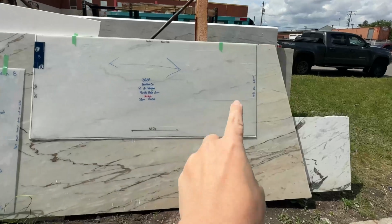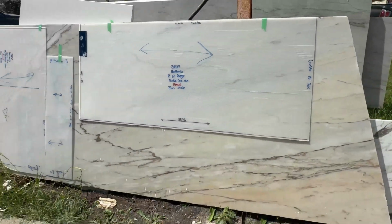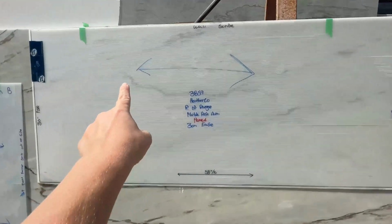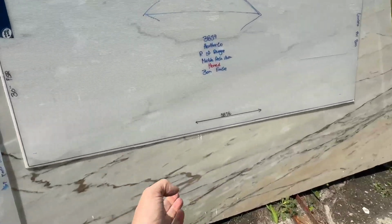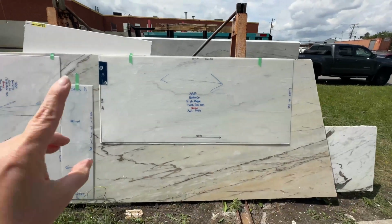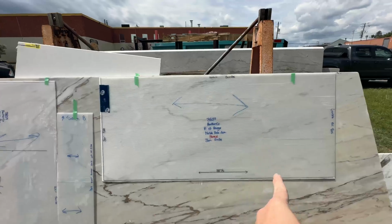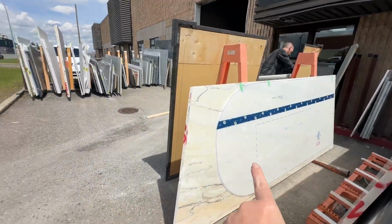These are all of the panels that they made on site. And what we did is we just talked about how we want to lay them out on the stone. So you're going to see these arrows on all of them. And what that does is it makes sure that the grain in the stone is going the same direction as the stone goes around the kitchen. So for example, this little piece here that goes this way is on the right-hand side of the range. Our island is exactly parallel and you'll notice that they go the same direction.